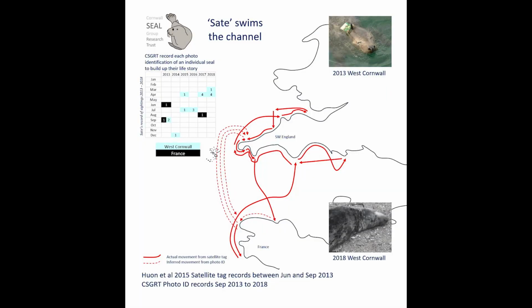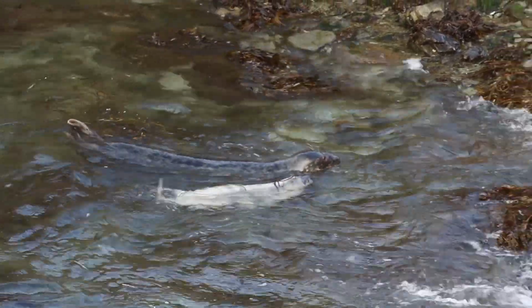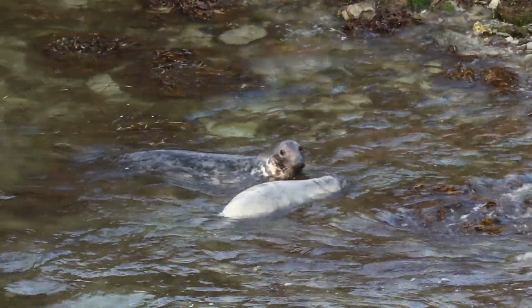GPS tracking and identification of individual seals by their unique markings has shown that some of the Lundy seals have swum as far away as northern France. So the seal pups that you see on the beaches in late summer could be hundreds of miles away within just a few months.